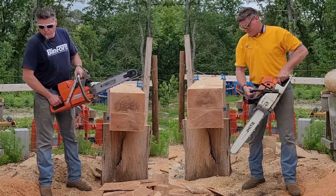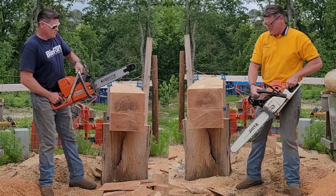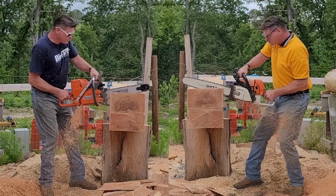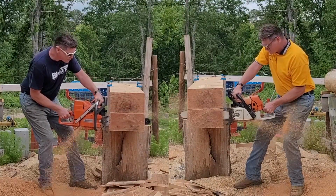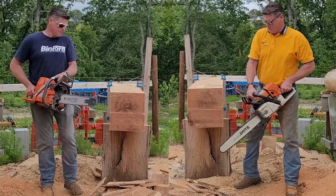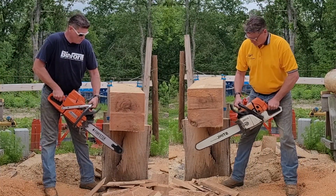All right, here they are, revving them up. Old Steve is excited, he gives the thumbs up, and Binford looking like a stone cold killer. And here they are going down the gentle slide down the shaft. And right away it looks like the 395 XP is taking the lead, and yep, it does. Now time for the tug up. Here we go.